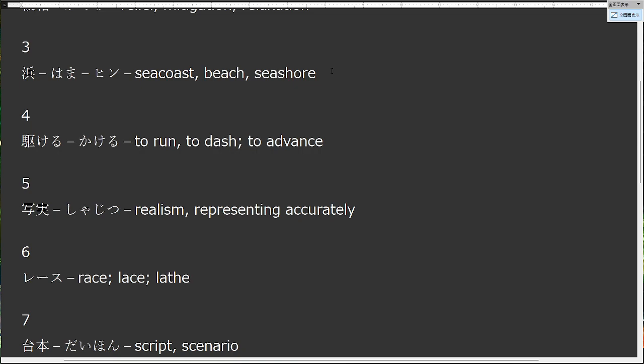Hama or hin is a beach or a seashore. Sunahama is a sandy beach. Hama, or hin, is a seacoast, beach, or seashore.